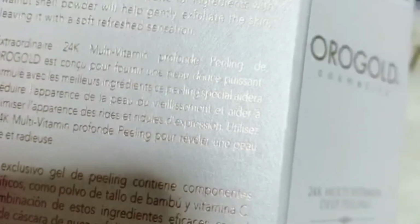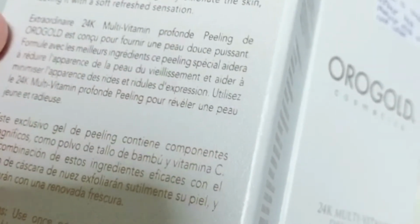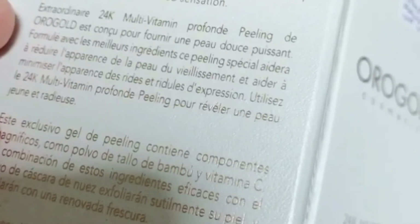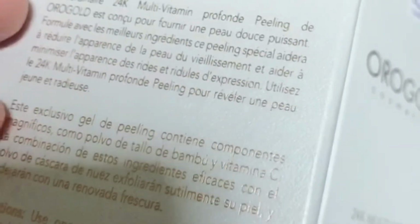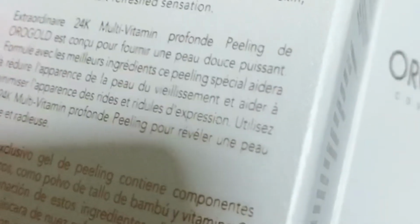This unique peeling gel is formulated with superb ingredients such as bamboo stem powder and vitamin C. The combination of these powerful ingredients with walnut shell powder will help gently exfoliate the skin, leaving it with a soft, refreshed sensation. So, extraordinaire 24K multivitamin profound peeling. Oh, okay, I'm actually reading the front. Okay, so there's no green tea, so I believe it's from the bamboo stem.